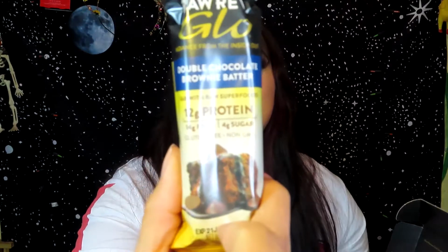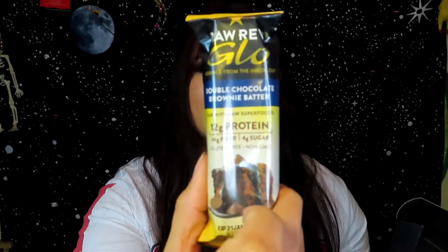This one has peanuts. I'm just going to suck it up and eat peanuts because these look so good. And this one is a double chocolate brownie batter. This one looks so delicious. Okay, I can't wait to try all of these out. Okay, if the angle's different, it's because my battery died and I had to change the battery.